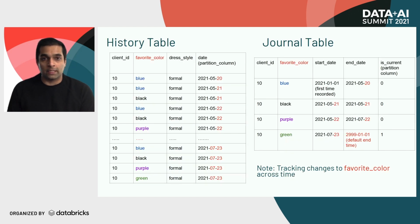So these 2 look in this way. With the history table, you have all the information repeated and consistently stored, so it's hard to track that nuance of change. But on the journal side, and I'll talk about each of these portions separately, you have a sort of compressed view with the dates so that you know that this value is valid for a particular period of time. And on the last, let's say the current value is set to sort of infinity in the end date to signify that this is the current value, and the partition is marked appropriately.